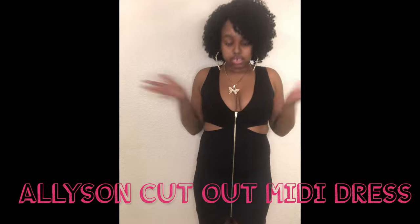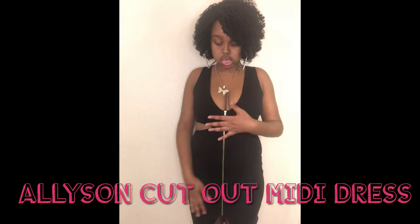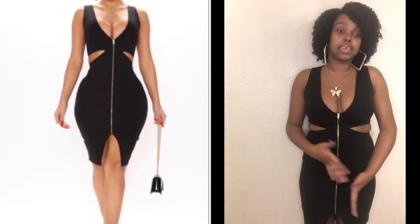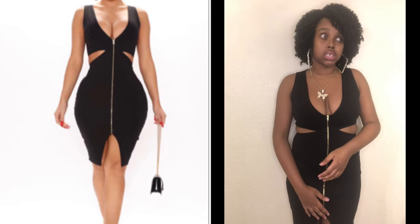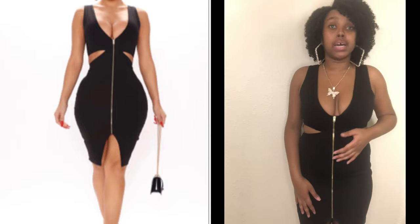Okay, so this is the Allyson cutout midi dress. I have her in the size medium. Now, I ain't gonna lie to you, friend. I squeezed the living daylights out of the stomach and the girls, okay? So, I probably could have got a large, in my opinion. But you know, I'm not there yet that I gain weight, so I'll still be getting a medium. That's my struggle.